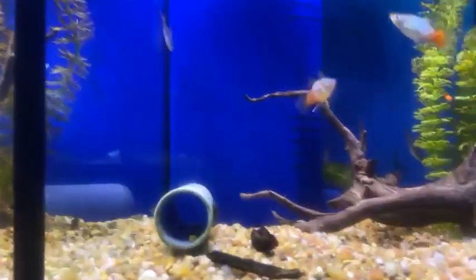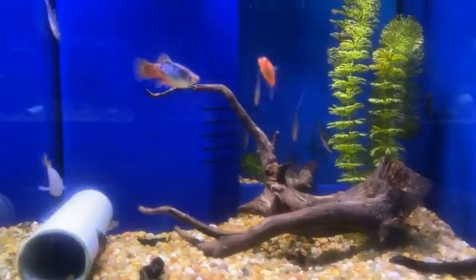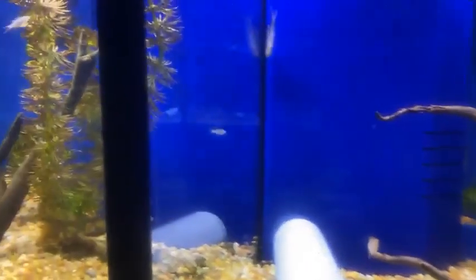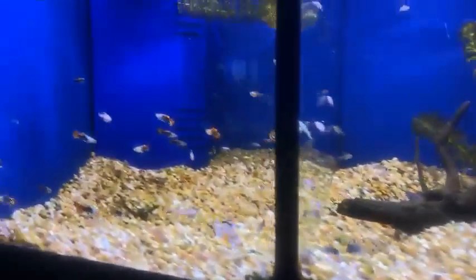Up here from South America, we have the headstanders. All you see is like little straight lines back there. There's one over on the side. Maybe you can get a better look at them. Give them a couple days. They'll start coming out and cruising around the tank a little more.